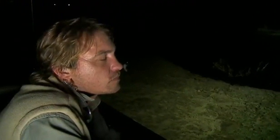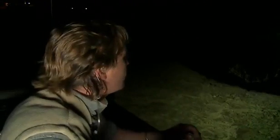Really hoping for a few more frog noises. Oh, there we go. A grey tree frog or a foam nest frog. There he is. Do you hear that, Jeandre? There we go. Can you hear them starting? So as it gets darker, a few more frog species coming in. There we go.